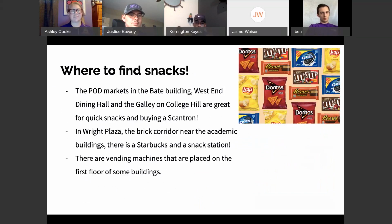Where to find snacks? So the pod markets are located in the Bate Building, West End Dining Hall, and the Galley on College Hill, and they're great places to buy a quick snack or a Scantron. So I always tell students this is kind of like a mini gas station where you would walk in and you have the drink coolers and then a snack area that offers a whole bunch of different snacks. And you can buy a Scantron, pencils, a blue book if you have a writing intensive class, stuff like that. So it's kind of like a quick option to get a snack.